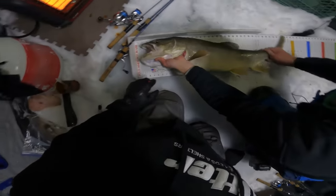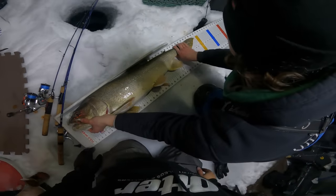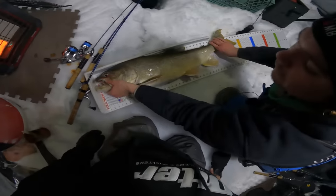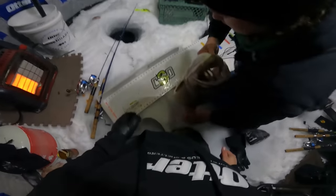That's a big one. Big head, hey? Big head, yeah. Just to get that mouth closed. Oh, sorry. Nice. 39 and a little bit. 39 and three quarters. Oh, yeah. Longer on the bottom tail. Yeah. Nice. Awesome. Show it off to the camera. Oh boy.